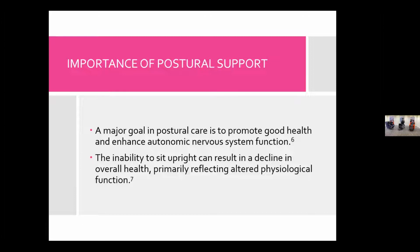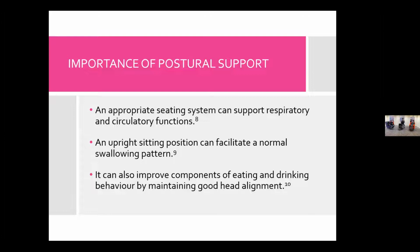We have to get them sitting as upright as possible to enhance their physiological functions and protect their body structures, but also their internal organs as well. Now, specialist seating systems play a role here because they can support breathing and circulation. It seems self-explanatory, but sitting upright with a good head position can facilitate a normal swallow pattern to help with eating and drinking and different components of eating and drinking. So we get the pelvic stability to have this impact on the trunk and the head. And again, when we look at the chairs, there are different seating solutions that can help with pelvic stability, with lateral support to give feedback for the trunk, but then also support the head as well.